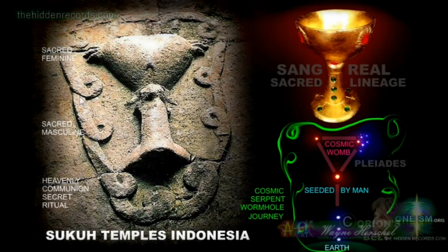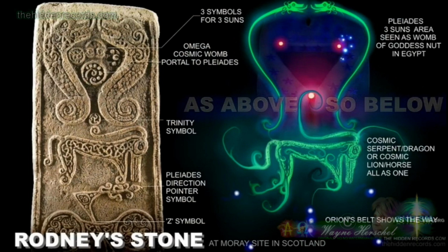But here it is here with the cosmic serpent around it. This is the origin of the Grail that I found at the Suku temples in Indonesia. It's important to show this as we get more clarity as we move along, because it's involving cosmic wormholes. That is the Rodney stone depicted in my graphic.